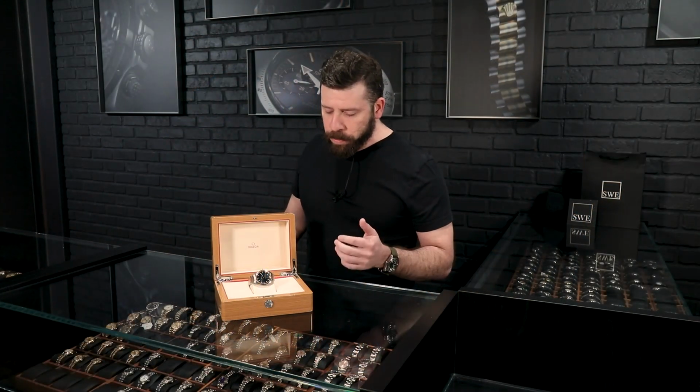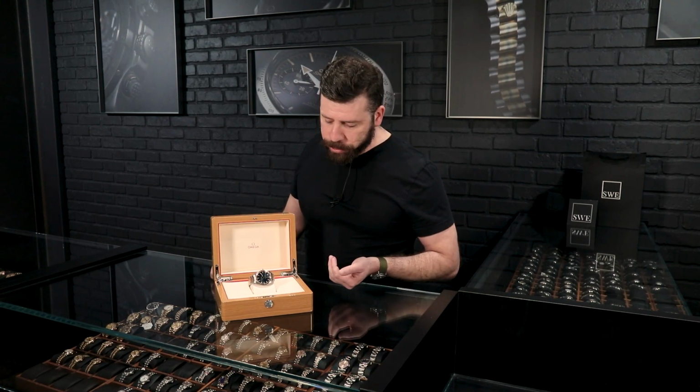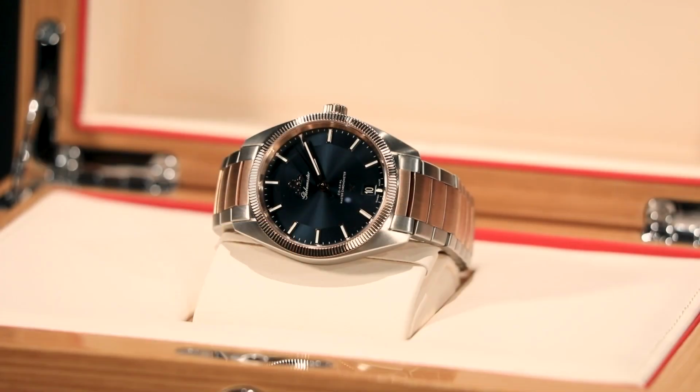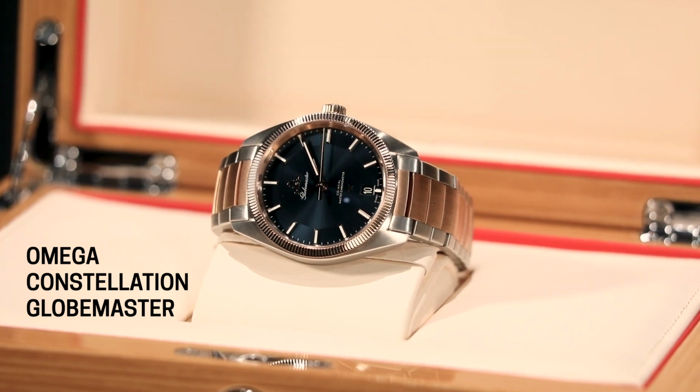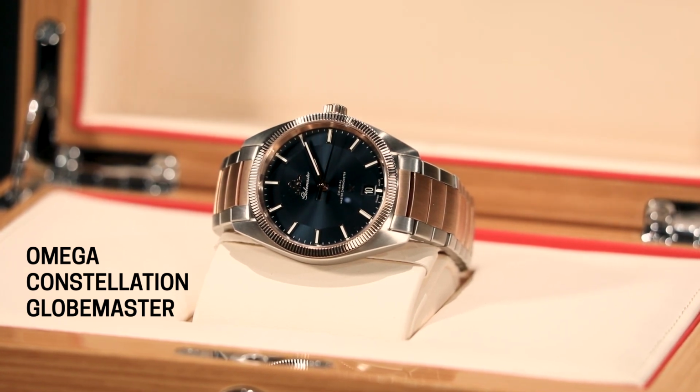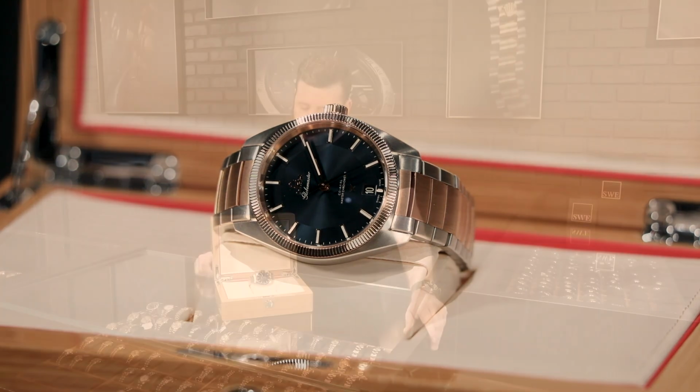And then they've got the beautiful classic pie pan style dial, which if you kind of look at it really close, kind of looks like you're staring down at a pie. That's why they call it the pie pan style. So it really harkens back to the 1950s, whenever the Constellation was really kind of the head leader for Omega as far as the standardization of accuracy along with elegance and all of that.